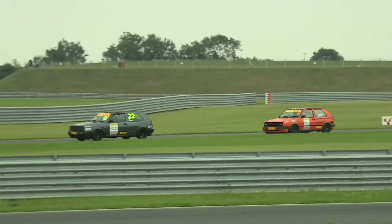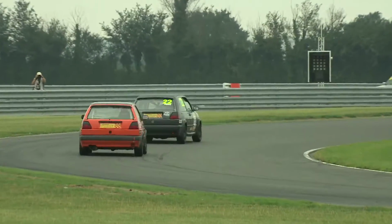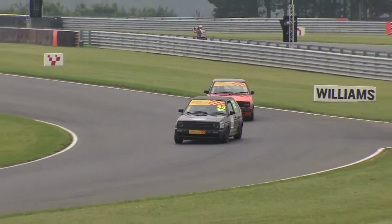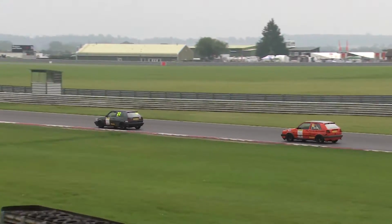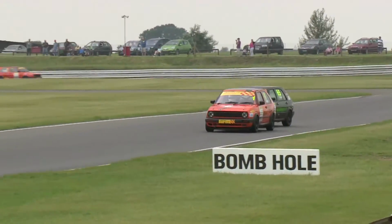Adam Hartz now turning through the right-hander, who he's got Tom Witts behind him. Tom Witts also started on the back row of the grid alongside Jamie Martin. Hasn't made quite the same amount of progress, but still a strong run. And he's up in 5th place at the moment, with Adam Hartz running in 4th position.